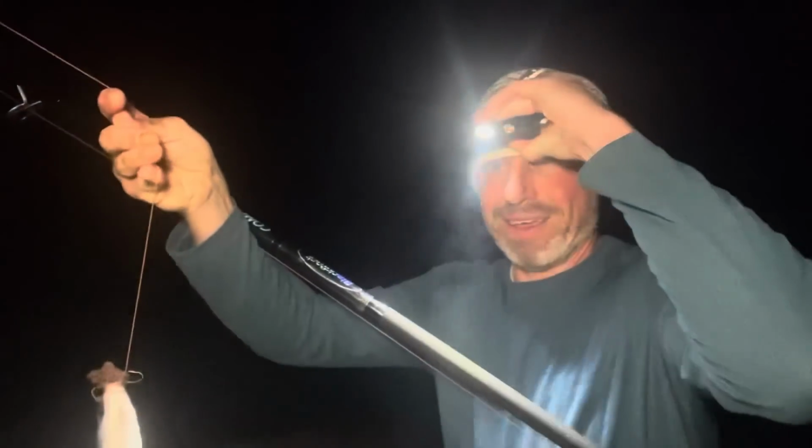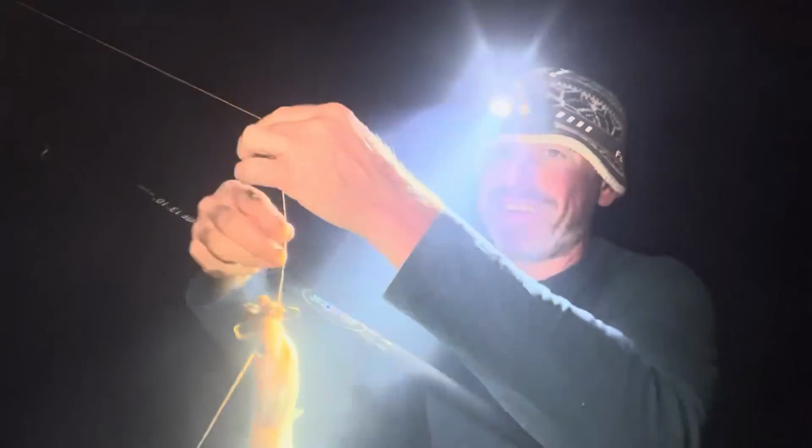I wanted an eel, but a little bigger than this ideally. At least it's another fish. We're up to 2.